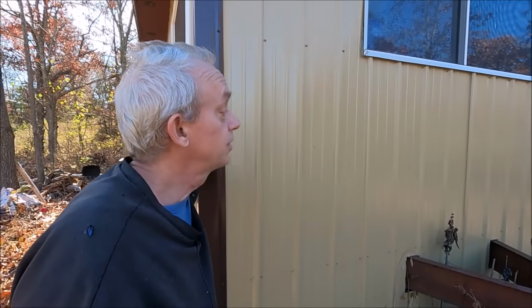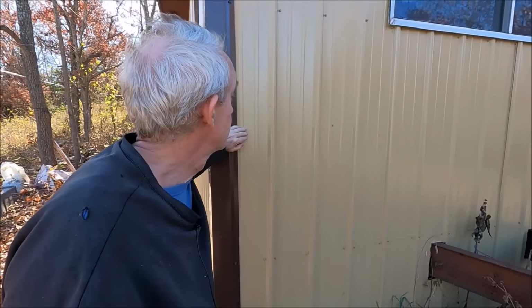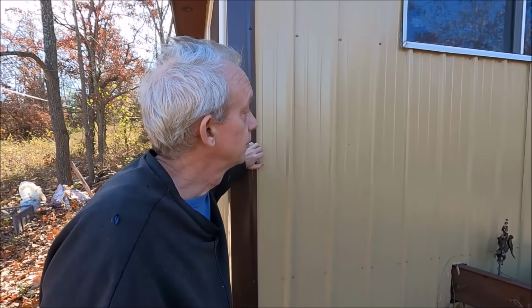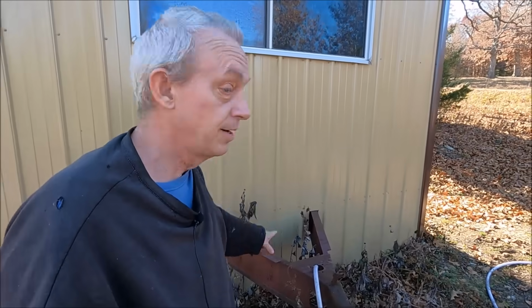We bought this during the pandemic, so the prices were a little high on lumber. So Carolyn found most everything on Facebook Marketplace. The OSB, the windows, the doors, the siding we got from Menards, and they delivered it. And the delivery cost was more expensive than the materials. And of course now, we had the trailer frame on the property, so that made a huge difference.